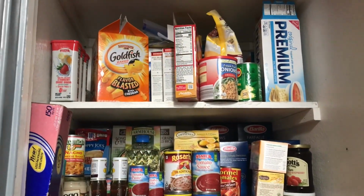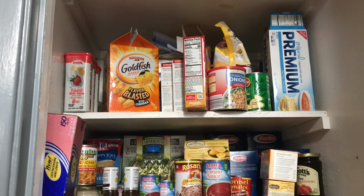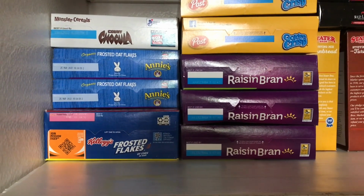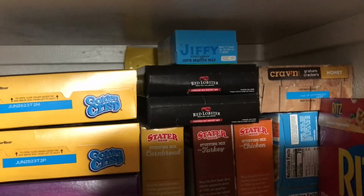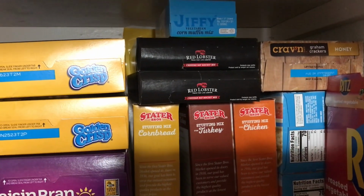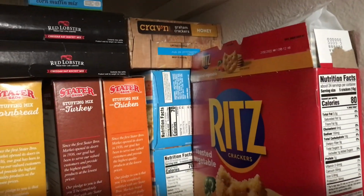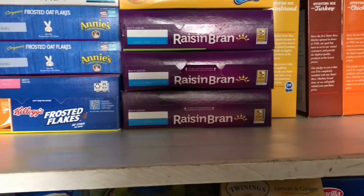Well, it is time to get this pantry cleaned up, and let's see what Grandma can do. It's a total mess. Reorganizing this top shelf, I have 9 boxes of cereal. I have a big bag of cornbread mix back there, biscuit mix here, and 3 dressing boxes here, a couple of boxes of crackers, and 2 more here.